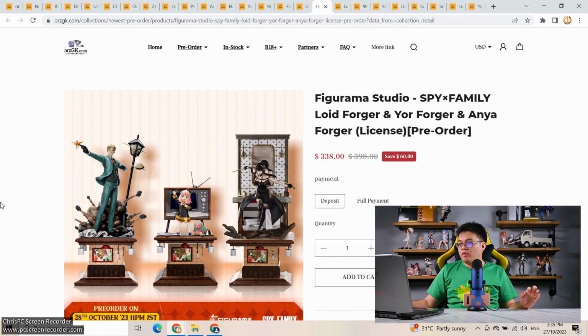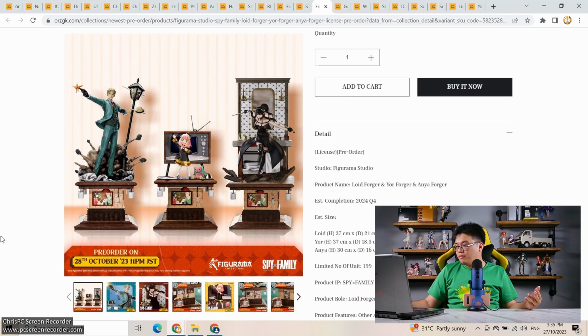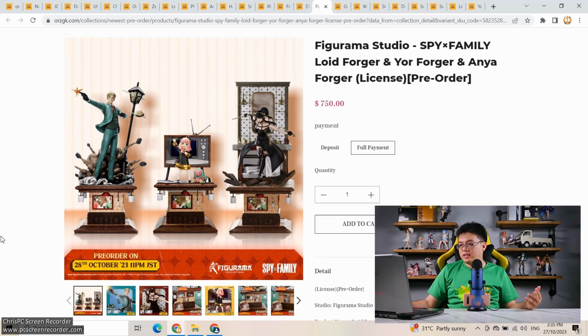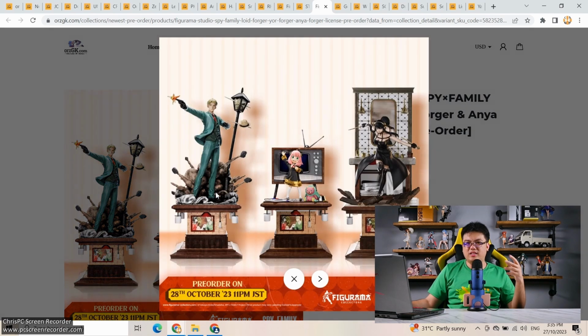Okay, up next, from Figurama Studio, we have Loid Forger, Yor Forger, Anya Forger. This is a licensed resin figure, and a set of 3 for $750 US. At 1/6 scale, right? 1/8 scale. So 1/8 scale, 3 figures, that is $250 each. Well, this is a licensed product, so naturally it is a bit more expensive.